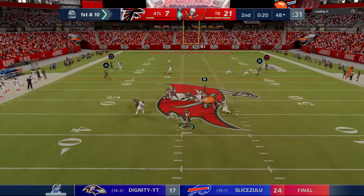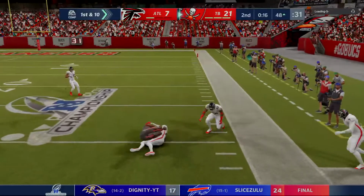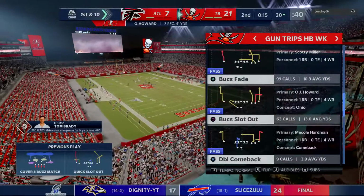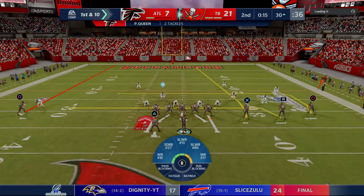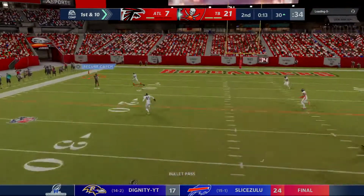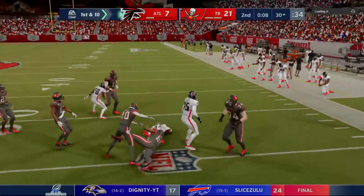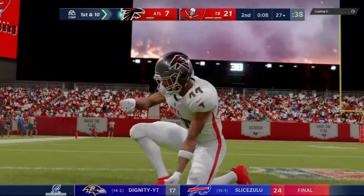From the gun, Jackson. Open man is Howard, the tight end. Now the Bucs going to use the first of their timeouts, as it'll come with 15 seconds to play in the first half. So first and 10 now from the 30. Operating from the gun, Jackson. He rifles one that's intercepted. Picked off down near the 5. And his guys have got it back at the closing stages of the first half.